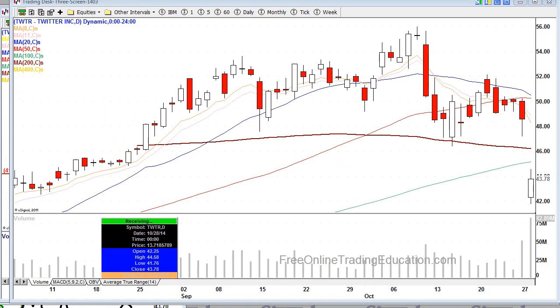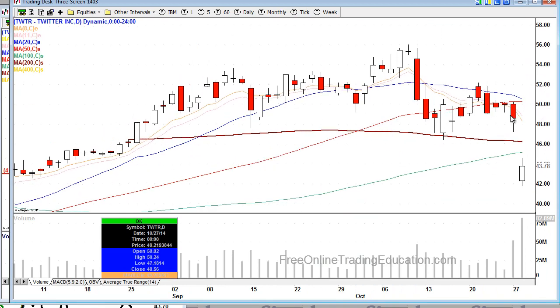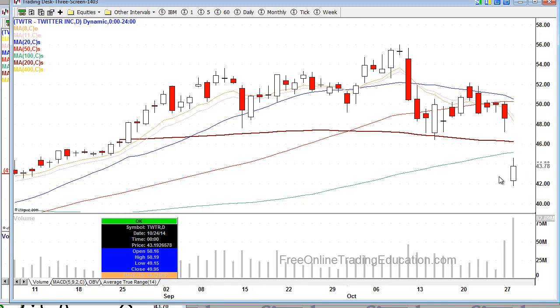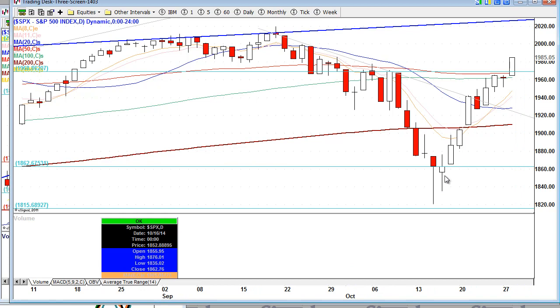And Twitter, I unfortunately held that one. Held a token position on it and got burnt because that's down quite a bit, almost 10 points. I'm going to hold this, looking for a gap to fill and then unload it as it comes back higher. And anyway, overall in the markets, my long positions on the S&P 500 and all major indices have done exceptionally well. Of course, last week you had the biggest week that we've had in almost 2 years, so all is well.